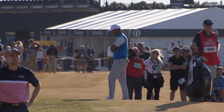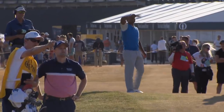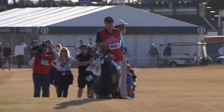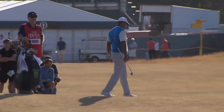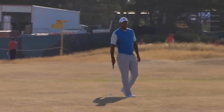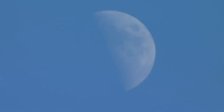You're used to this, Graham, I know, but it must do your head in, doesn't it? It's not great fun. I don't think you're ever really used to standing around and waiting. I mean, the weather conditions are fantastic. There's no rain, it's not cold, it's not windy. I would agree. But it's never nice just to be stood around and waiting.